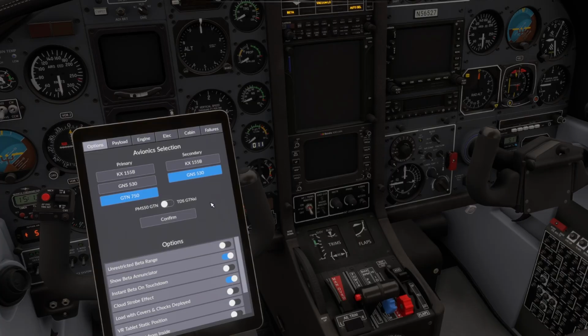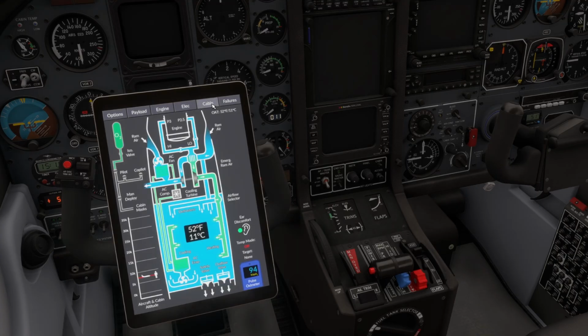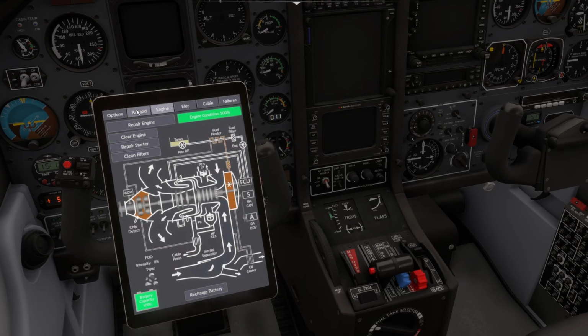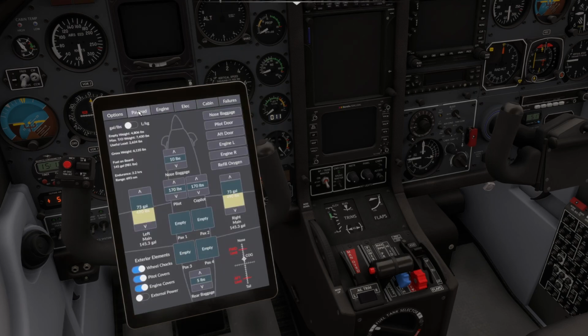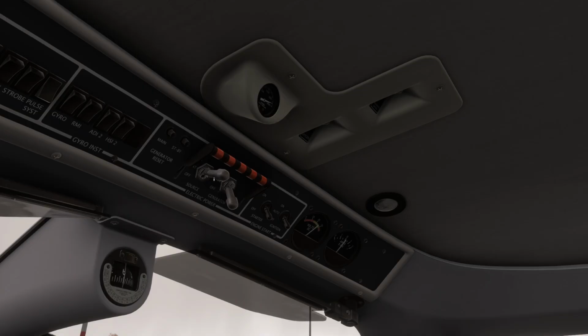And you got the PMS50 GTN options. This thing is so awesome. Let's see here. Cabin. So cabin, electrical. He does such an amazing job. Black Square is so badass. If you guys have not picked this aircraft up, seriously get it. It is the best. It is the best, I'm telling you. We need to change our source. There we go.